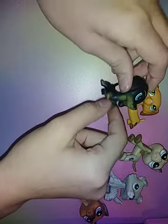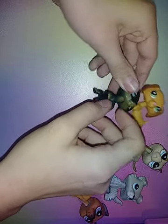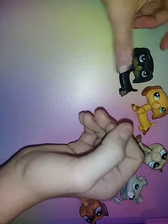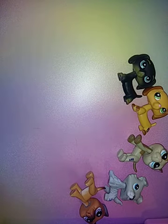Same body sculpture. Once again, I don't like that thing. But I do like the coloring of him. He's got some nice shading. He will sit right next to Francesca.